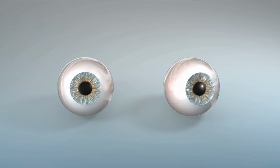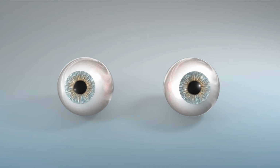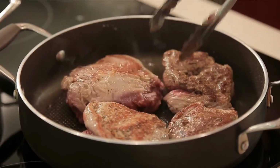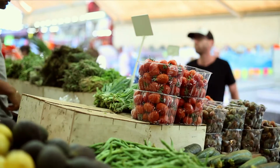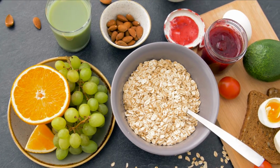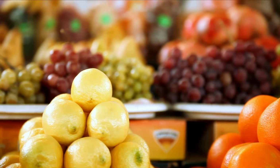Bitot's spots are another early symptom of xerophthalmia, which are slightly elevated, foamy, white growths on the conjunctiva or white part of the eyes. To some extent, the growth can be removed, but it will only completely disappear after treating the vitamin A deficiency. Vitamin A deficiency is rare in developed countries. In addition to eating more vitamin A-rich foods, like organ meat, dairy products, eggs, fish, dark leafy greens, and yellow-orange vegetables, people who are below their recommended daily intake of vitamin A can improve it by eating more vitamin A-rich foods. It's generally advised not to take vitamin A supplements unless you've been diagnosed with a deficiency.